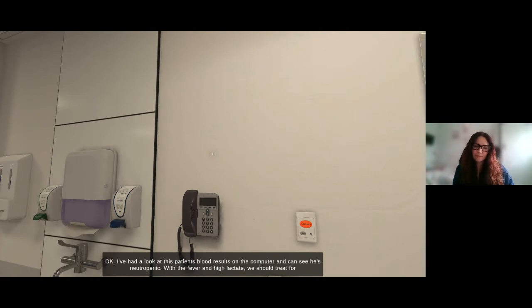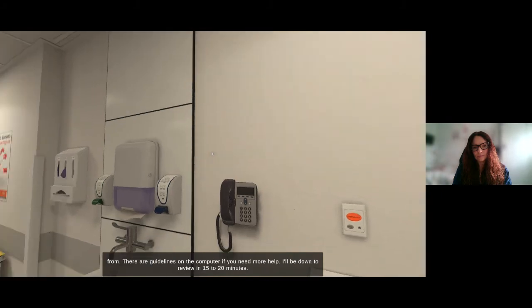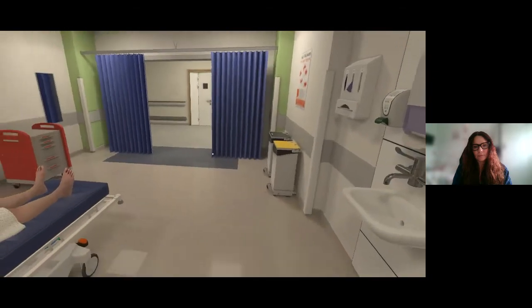Okay, I've had a look at this patient's blood results on the computer and can see he's neutropenic. With a fever and high lactate, we should treat for neutropenic sepsis. Good work on giving fluids, but he's going to need urgent IV antibiotics. We also need to establish where this infection is coming from. There are guidelines on the computer if you need more help. I'll be down to review in 15 to 20 minutes.